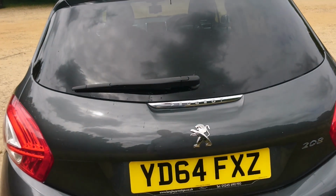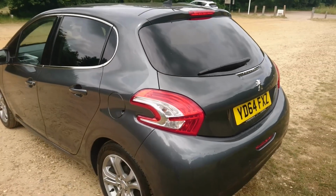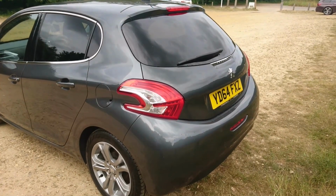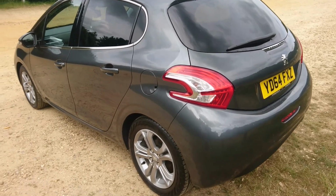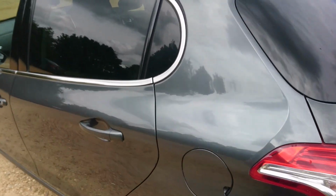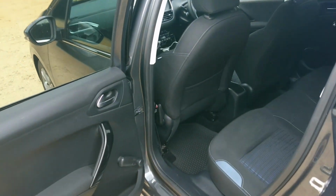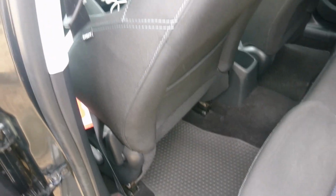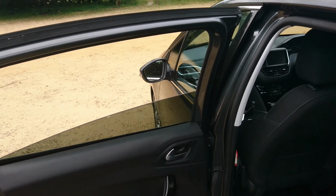One thing I would say is the rear window's not the biggest one I've ever seen. It's quite big for a car like this, but I would still prefer the optional parking sensors, which this car doesn't have. If we look in the back, you can see we've got windy windows in here. Do they wind all the way down, I wonder? I suppose that's reasonable, isn't it? Very, very heavily tinted glass for some reason.